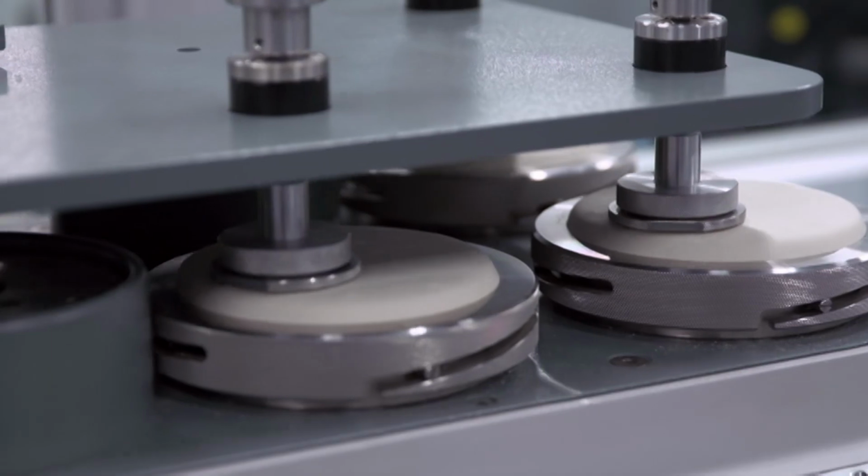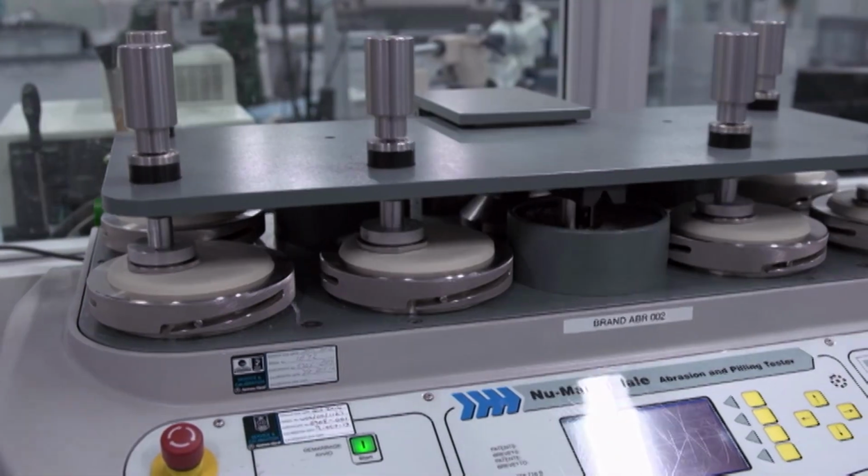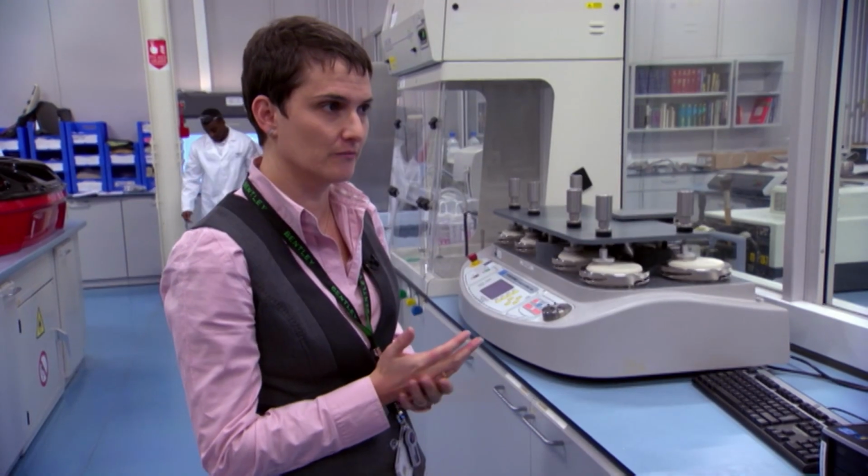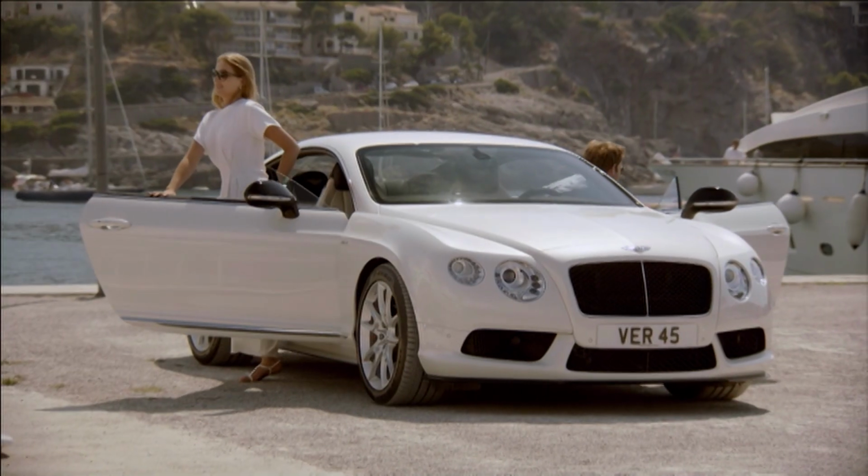Leather elements are verified for wear resistance. What we're interested in, obviously, with this machine is wear resistance. You'd expect more than 20,000 ins and outs of a car nowadays, and this would ensure that.